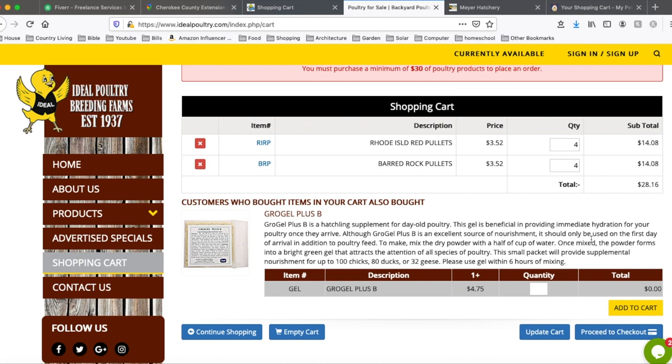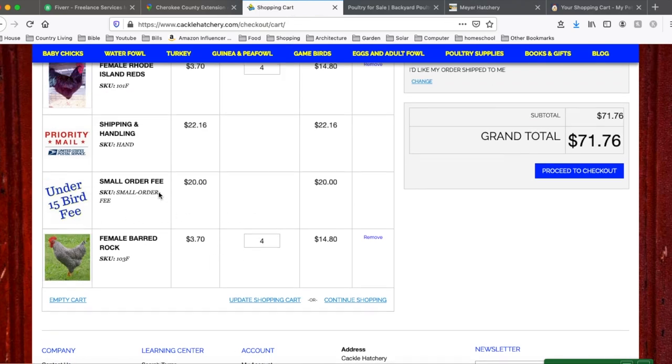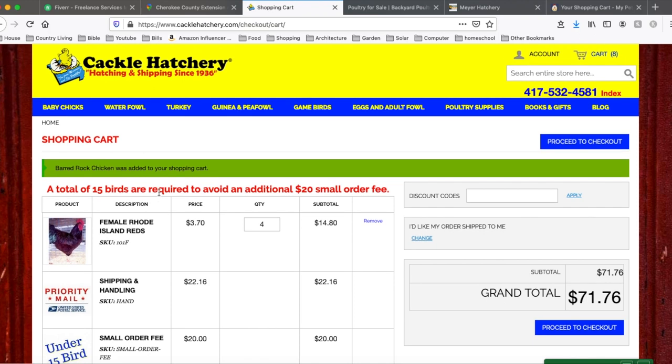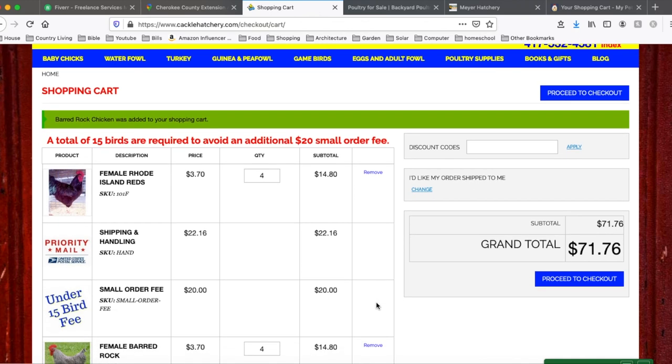That small flock order fee deal. I did find some other hatcheries with it. I don't remember what they were, but I clicked off them pretty quick because there was a small hatchery, I don't know where they were located, but their small flock fee was $35 plus shipping. It was like $35, an extra $70 for just the fees plus the chickens. It was crazy. It was over $100 for 8 chickens. That's not going to happen for sure.